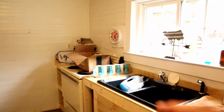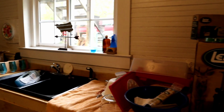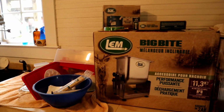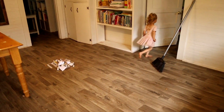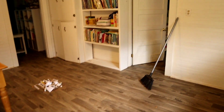So I kept a box out, just an empty box, because I feel like that will be handy hauling meat up to the freezer and that kind of thing. And then I've got to get these unboxed, but I'm not going to do that. I'm going to mop these floors just because the kids track hay and dirt in. I'm going to get the floors finished and cleaned.